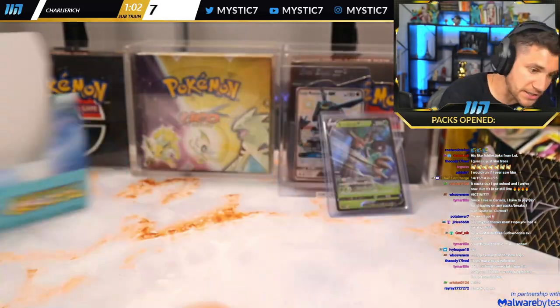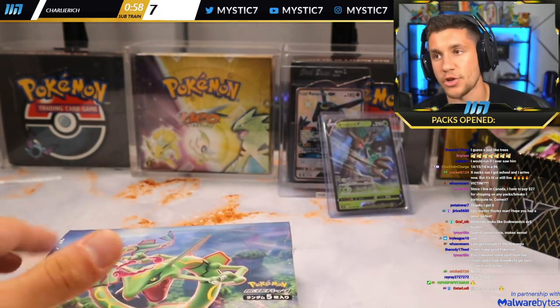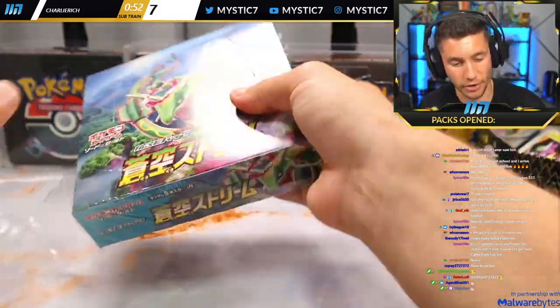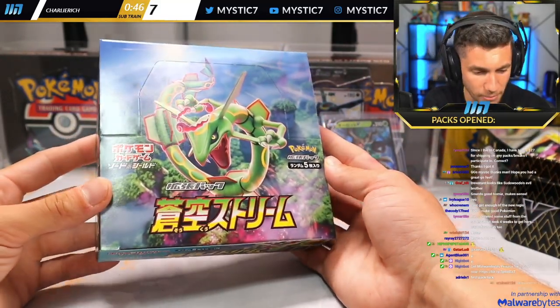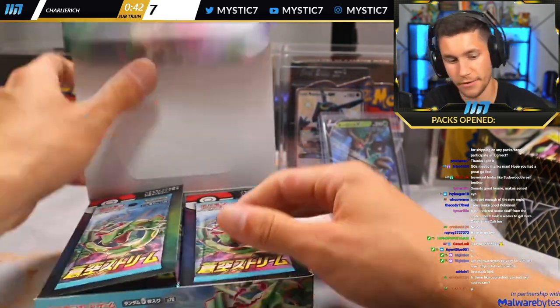Box number 2 of 3, done there for Blue Sky Stream. And here is box, or sorry, 2 of 4. Here's box 3 of 4 on the night. And again, Sky Butt gets the first pack out of it. Ah, this box is so beautiful. Look at the art, man. It's so good, bro. Up in the mountains, there's the clouds. You know what I'm saying?